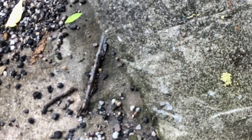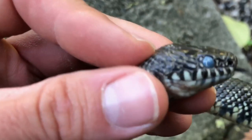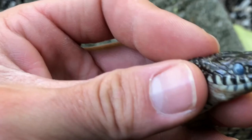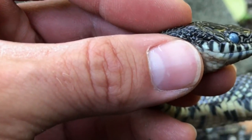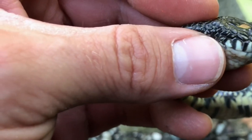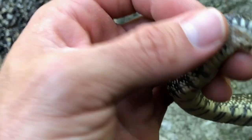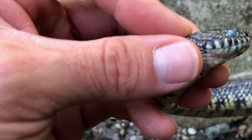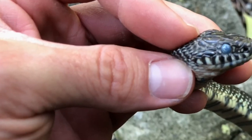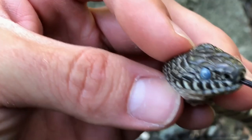This snake, as you can see, his eyes are actually blue. I don't know if you guys can see that very well, but that means that this snake is getting ready to shed. So don't be surprised if you see a snake skin in your yard. Just be aware, their eyes will turn blue like that right before they start to shed.